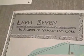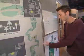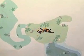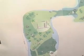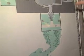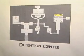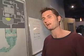In this particular one, it's called In Search of Yamashita's Gold, and we walk through each of these areas, where the enemies are, how the different placements are going to be. We've got the down plane here, a lot of jungle up through here, an uphill slope. And then really in here we have getting into the temple itself and the events that happen inside the temple. I don't want to give a lot of that away right now, but it should be pretty amazing when it comes to fruition.